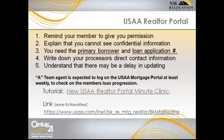To get onto the portal, the link is down at the bottom. We'll send you that link over and over again in updates. Save that into your favorites. Make sure you know how to get to that site real quickly, because all you need is the borrower's name and the loan application number, and you're right in. When you get in, it's going to tell you exactly who your processor is. It's going to tell you their direct line and their direct fax number. Write those down and get used to using that.